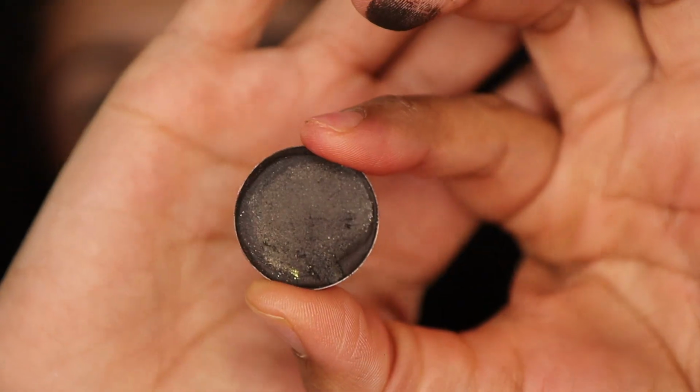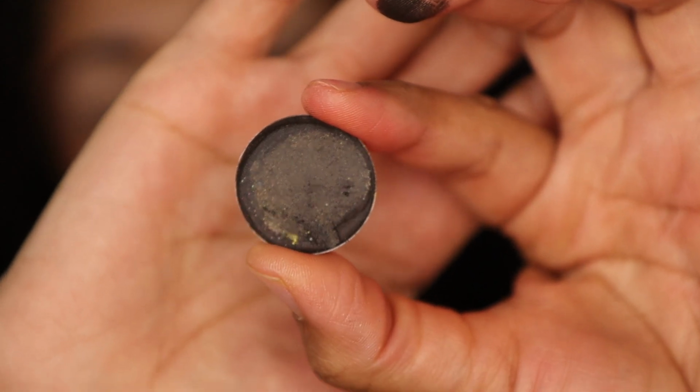Now, my next shade is by Pretties for Your Face. It is called Fried Oreo, and it is a black matte, but I feel like there's a little bit of sheen to this shade. Now, Pretties for Your Face is one of the newer brands that I've tried.